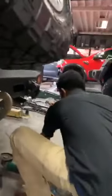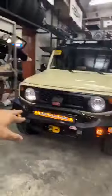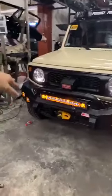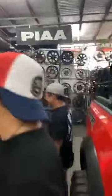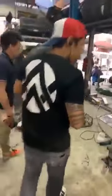Ikot ko lang din. More Rigid lights on this chimney. Actually, they're doing something. Medyo busy yung mga may-ari, owned by Jasper and Ken. Medyo busy lang sila. Ikot ko lang kayo dito.